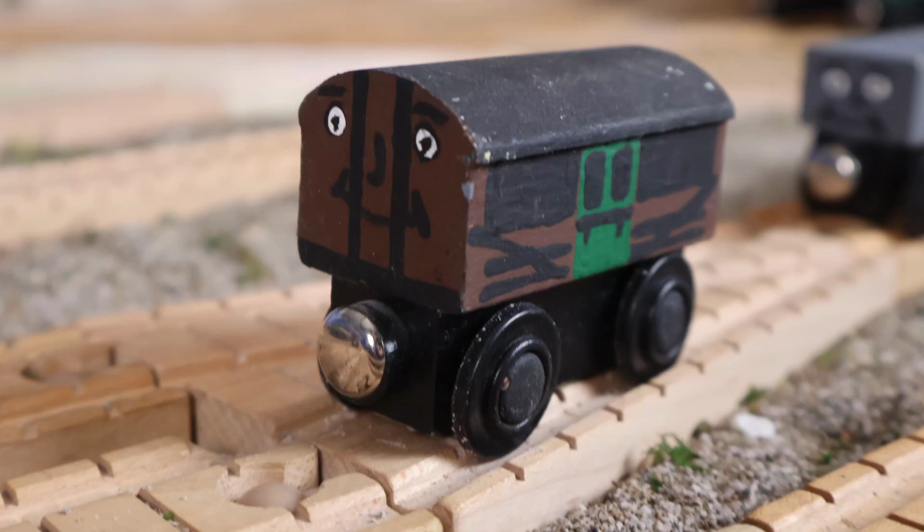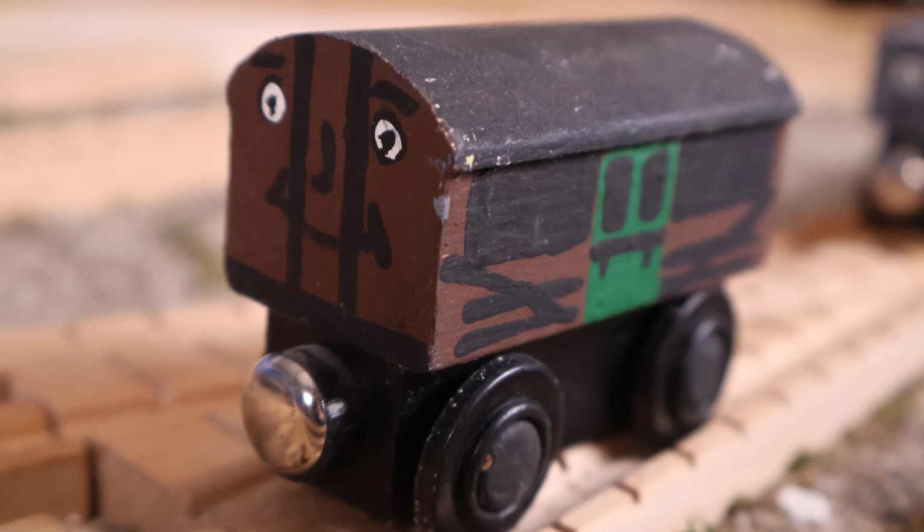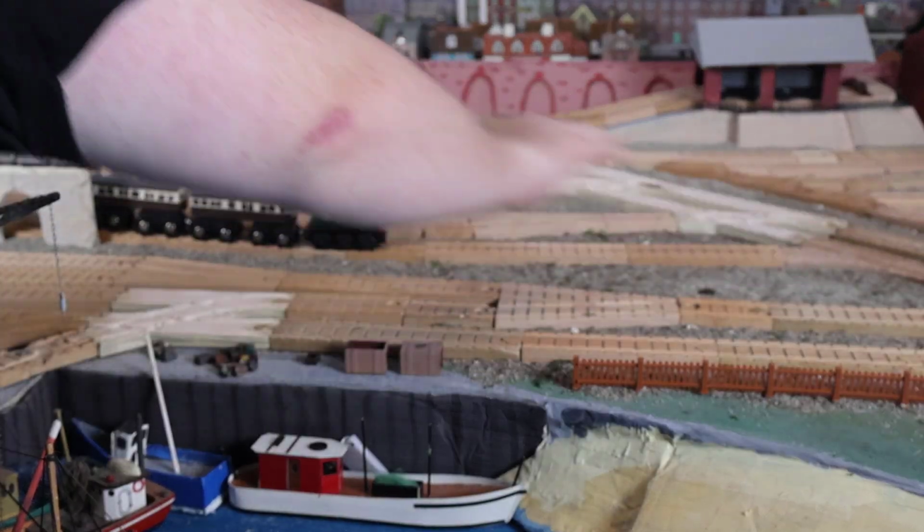This last one here though is a bit better. It's a cattle coach. I'm pretty sure Matt did some customization work on it, and one or the other of us just painted it solid. And that's this train. Moving on to the next one.